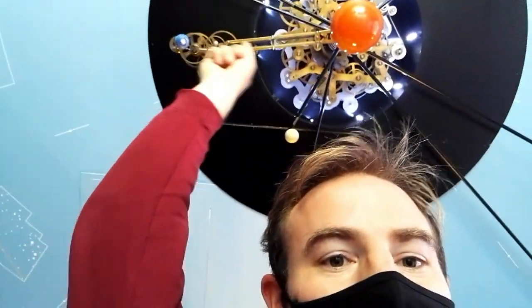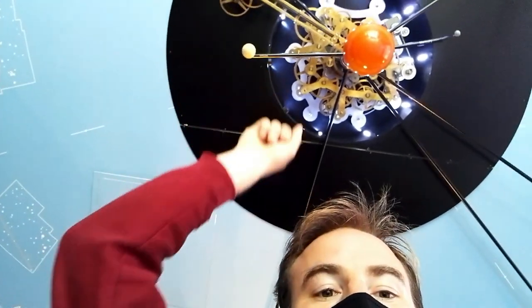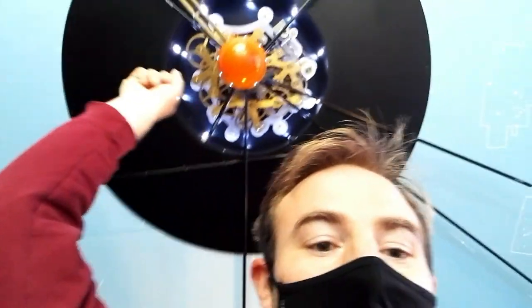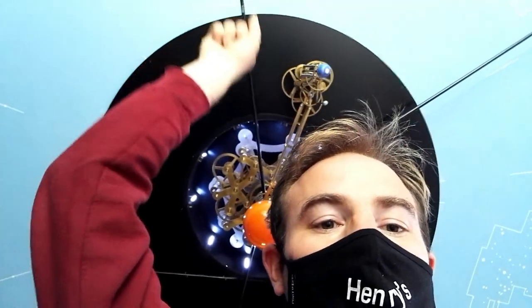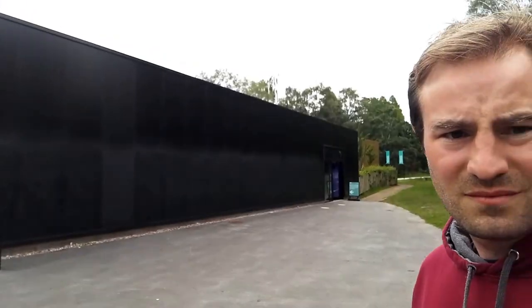I also do find it quite fascinating, if you look above, the clockwork mechanism that is setting this orrery solar system in motion. I find that quite fascinating, seeing all those tiny little cogs which are operating it. On the arm where Earth and the Moon is, there's quite a few of them. So that's pretty cool. What we're going to do now is continue looking around the site, and we're going to go and have a look at the most important thing here, the Jodrell Bank. That was very interesting in there, seeing that model of the solar system.